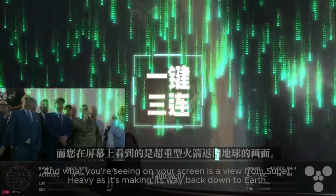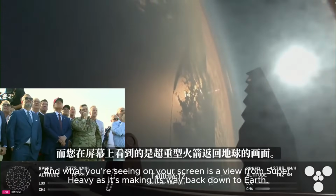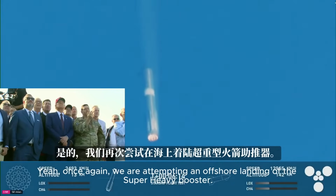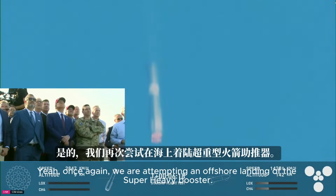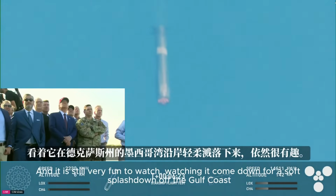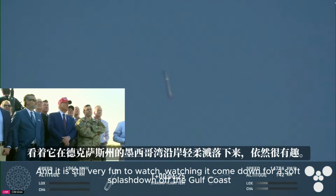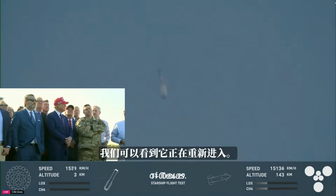And what you're seeing on your screen is a view from Super Heavy as it's making its way back down to Earth. Yeah, once again, we are attempting an offshore landing of the Super Heavy booster. So we have seen this before, and it is still very fun to watch it come down for a soft splashdown off the Gulf Coast of Texas.